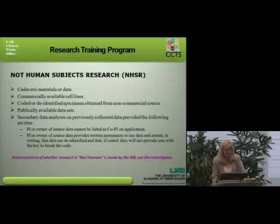Okay, let's talk about the lowest level of risk that any study would have at this university, and that would be non-human subjects research. Of course, this is cadaveric materials or data. Human subjects research is about living individuals. So if you're using cadaveric materials or data, this is not human subjects research.